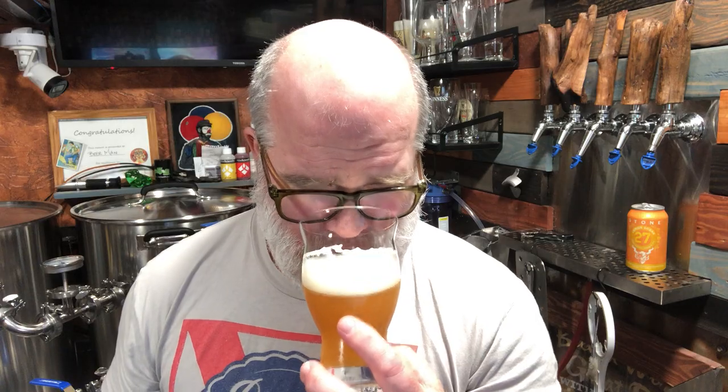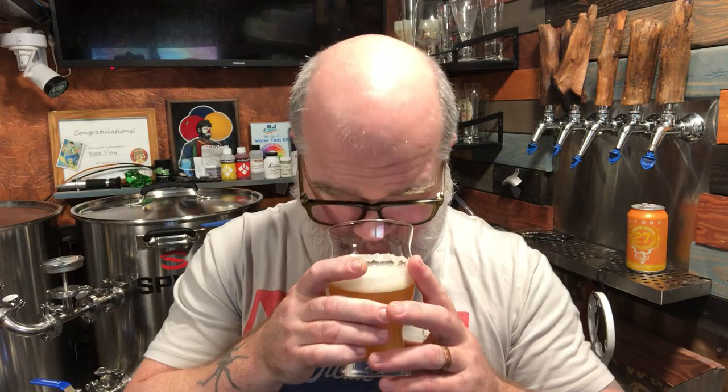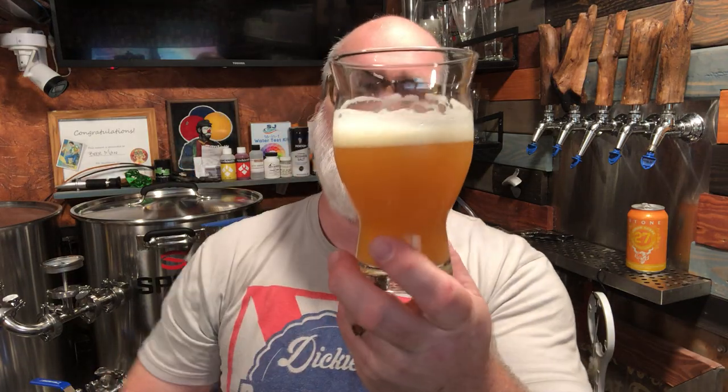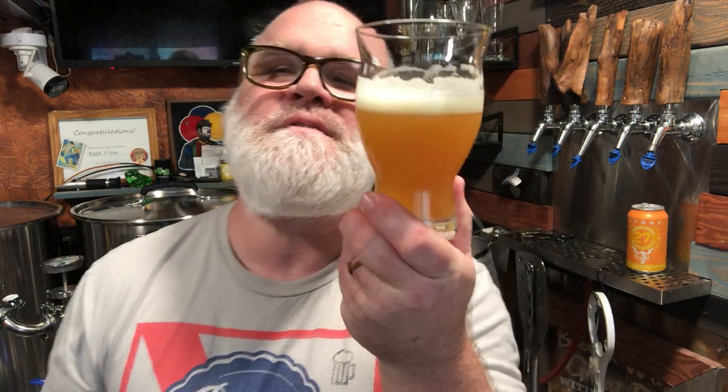Wow. A little dank. There's a slight kind of tropical dank coming through as well. Very like a berry as well. There's like a berry mango kind of thing. Very complex. Nice white head. Poured about a two-finger head. Very nice hazy, good orange color to it.